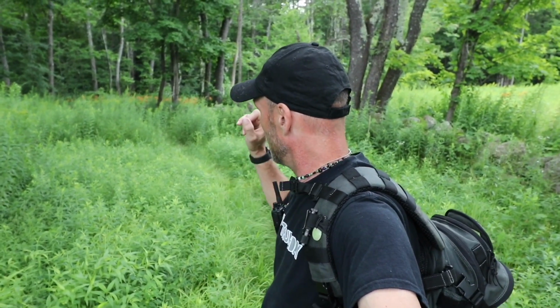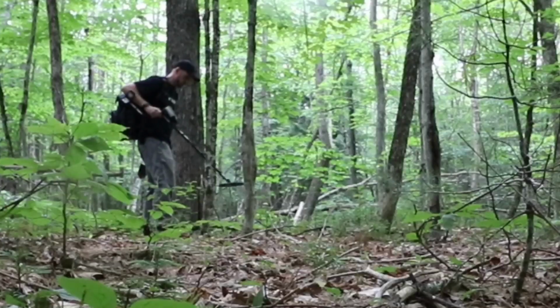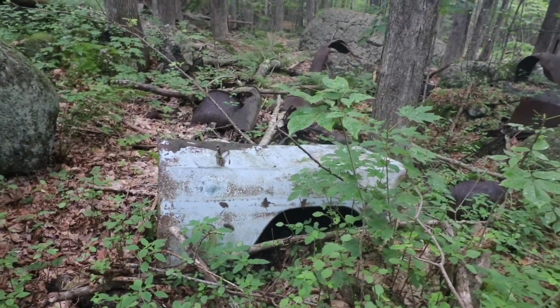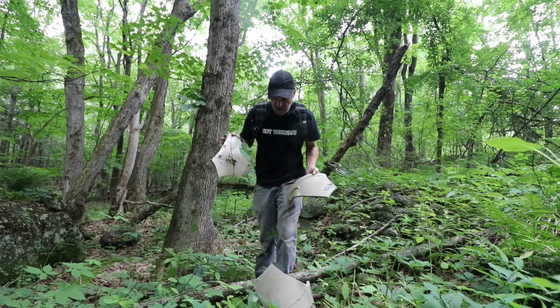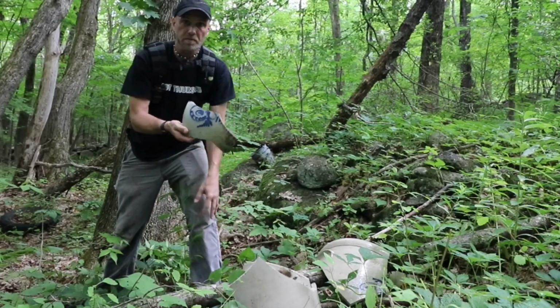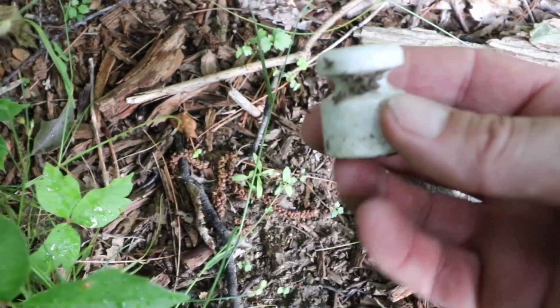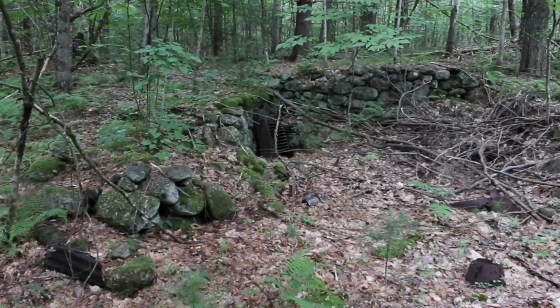The curiosity factor is higher than the find factor, so we're gonna go out into the woods. Well, this is interesting out here. Look at this, most of it's here, which means they probably just threw the thing over the back of the ledge. Insulator. Definitely a cool find.